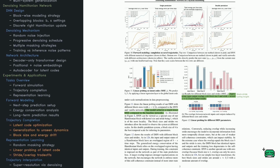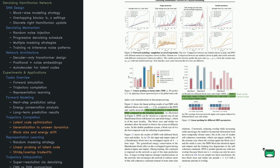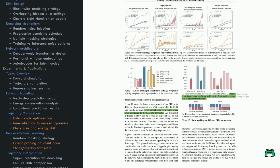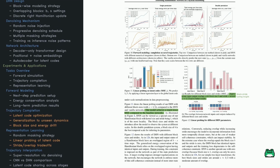They also revisit latent representations with a linear probing test, freezing the learned codes and training a simple regressor to predict the ratio of the 2 pendulum arm lengths. Look at figure 11. DHN gets the lowest error by a wide margin, reinforcing that its latent space encodes genuine physical structure.